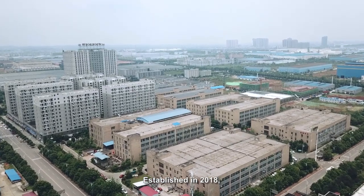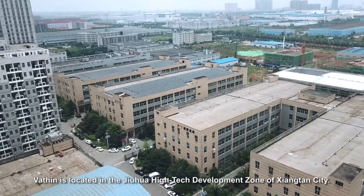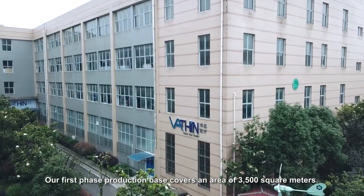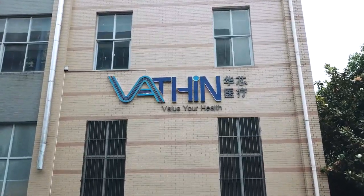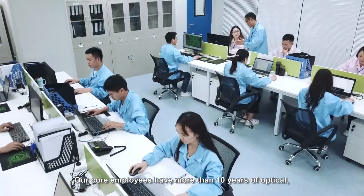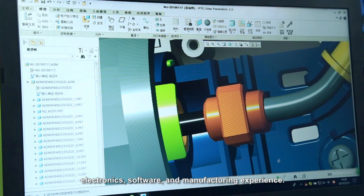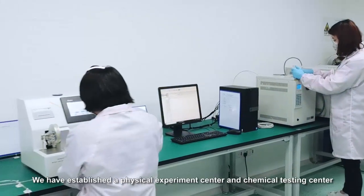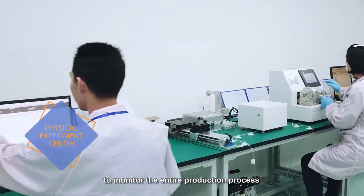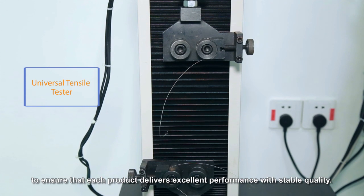Established in 2018, Vathin is located in the Jiuhua high-tech development zone of Jiangtong City. Our first phase production base covers an area of 3,500 square meters. Our core employees have more than 10 years of optical, electronics, software, and manufacturing experience. We have established a physical experiment center and chemical testing center to monitor the entire production process to ensure that each product delivers excellent performance with stable quality.